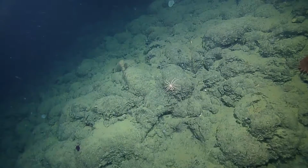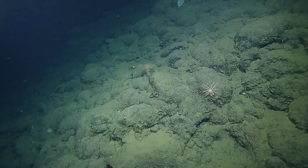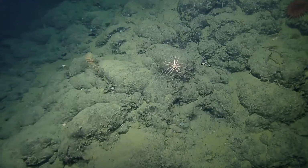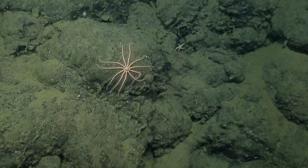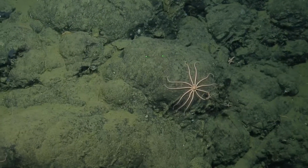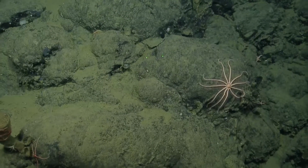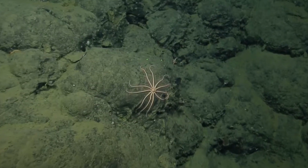Is that a sea spider in front of us, or no, just a... Quick zoom on that guy, Steve. It's not a spider, so Dan will zoom in on it. So that is a Brisingid sea star. It's a type of sea star. Zoom in just a bit more now.